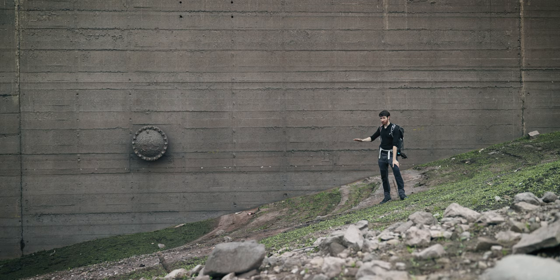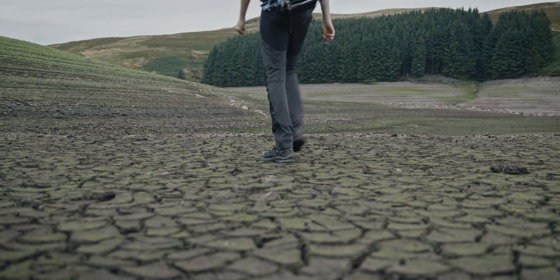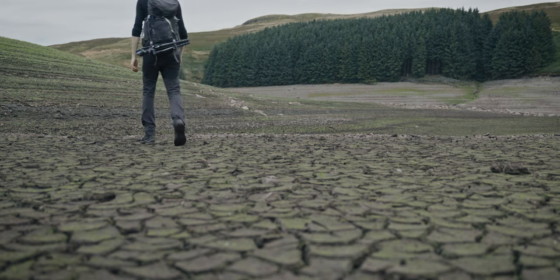Now, although the low water levels and being able to stand at the bottom of the dam was pretty cool, there's something else I want to show you. Something that's particular to this reservoir. I headed out into the mud.